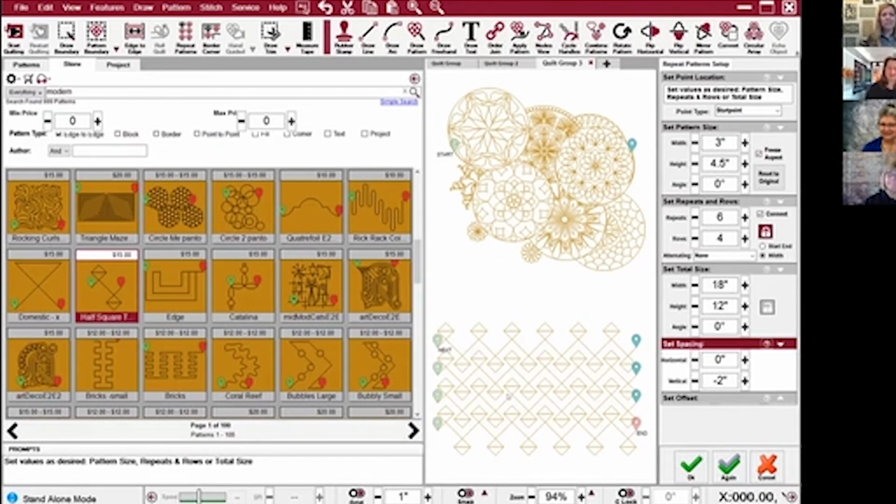So before you even take the plunge and purchase a design, you can play with it in Creative Studio to be sure that it's going to be able to work for your project. And I just love that.